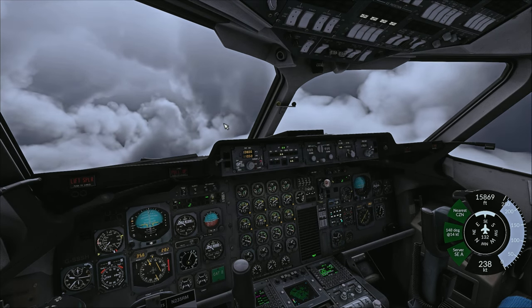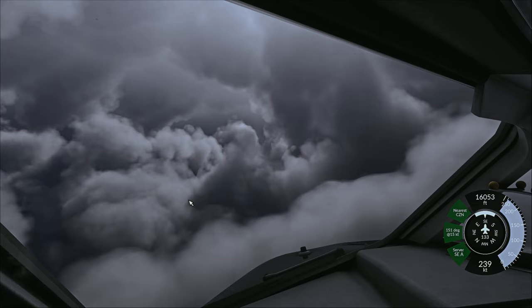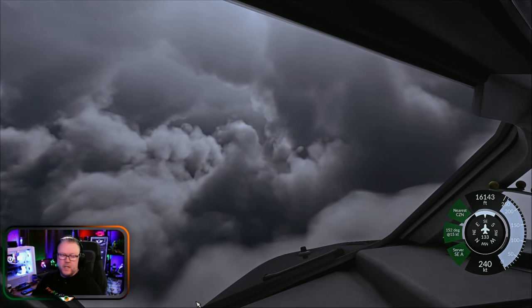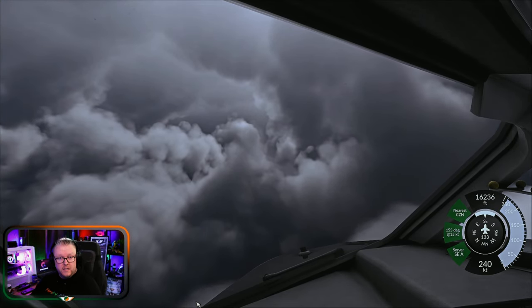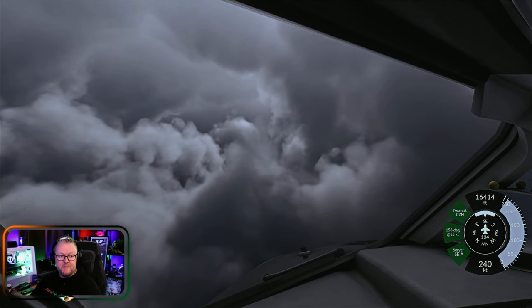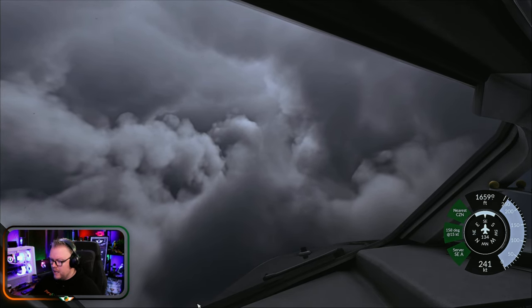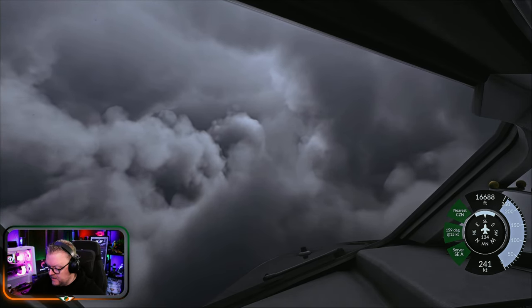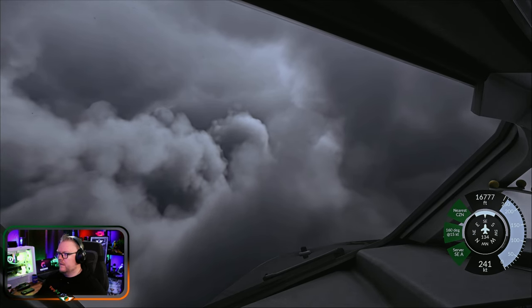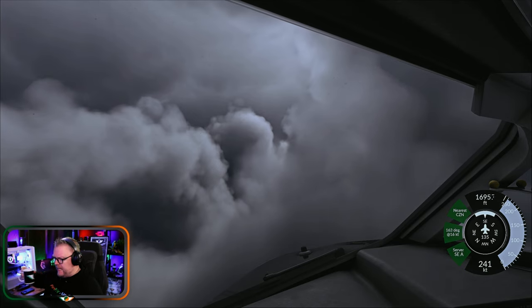Oh, wow. Look at the view. Isn't that stunning? That's absolutely gorgeous. And it's just clouds, you know. Should be in the RAF of the Vulcan. Yes, Max. That'd be awesome. Man alive, that's absolutely gorgeous, isn't it? Absolutely stunning, lads. Stunning, we say.